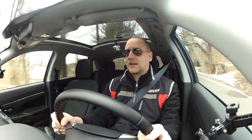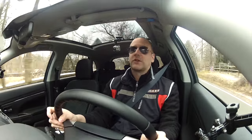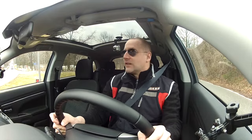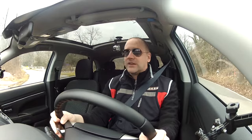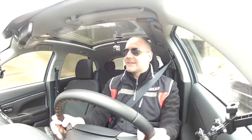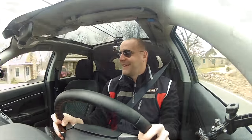The handling, though, at the limit is not bad. I would say it's probably comparable to, say, a Mazda CX-5, which is one of the sportier handling of the little SUVs out there. And the Mazda CX-5 winds up being an interesting comparison to this car, because it's another car that doesn't have an outrageously good interior in it, but it's definitely a step up on the Outlander Sport. Listen to that thing buzz. And we're going like 46.